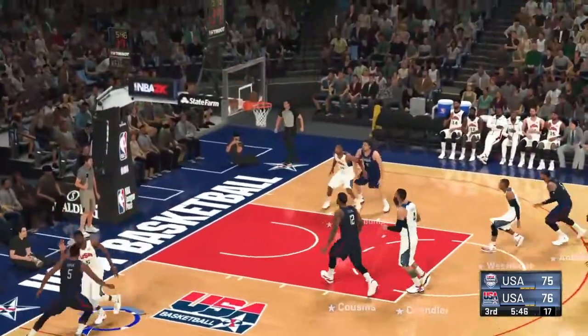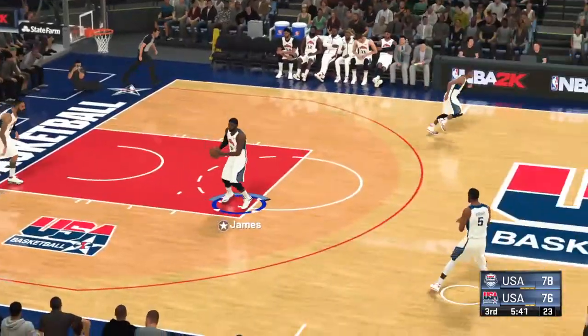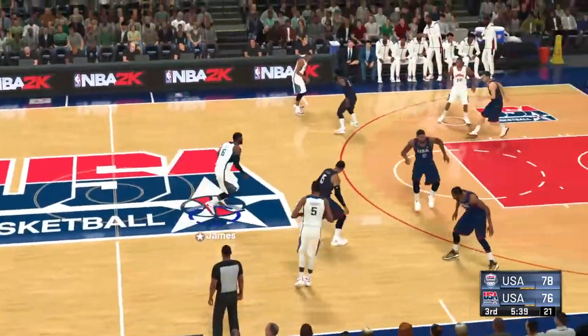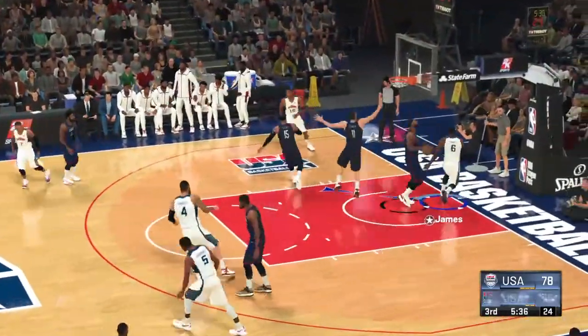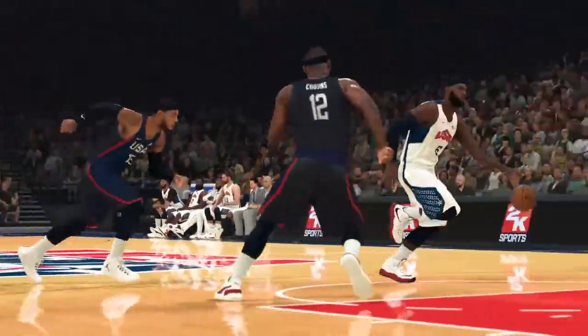And here's KD for 3. Drains the three-pointer. Durant's got 12 in the game. A go-to shot for KD. I mean, his catch-and-shoot jumper is butter. He's done everything they've asked from him. I mean, it's all because of all the work he's done that this game is even close.